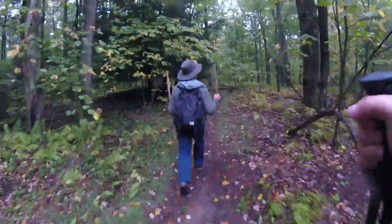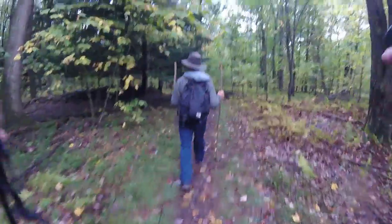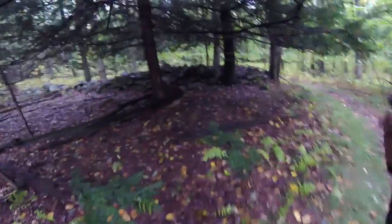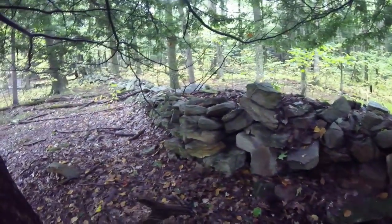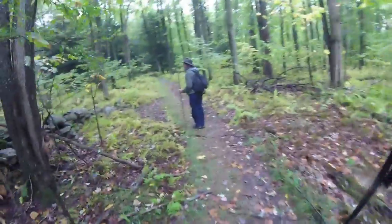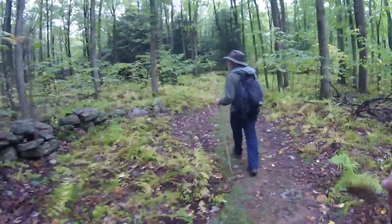Here's a really cool feature we've stumbled upon along the Fred Woods Trail. It goes right next to an old, looks like it must be a farm wall. I would hate to be the person who built this. Each rock has to be like 10 or 15 or 20 pounds. Yeah, it just kind of ends right here.